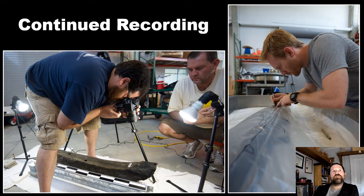Not all of the timbers were completed during those training programs though, so we continued to record the timbers with the help of graduate students at the program in Maritime Studies like Nick DeLong and Greg Stratton. They would periodically come out and help do the greenhouse plastic tracing and the photography.